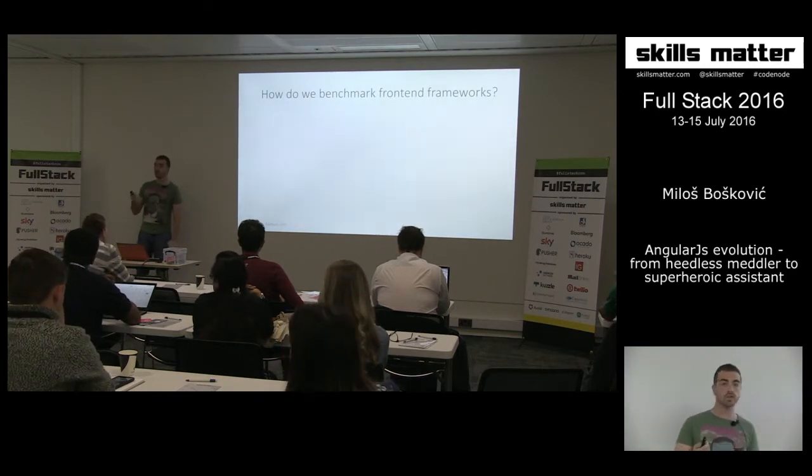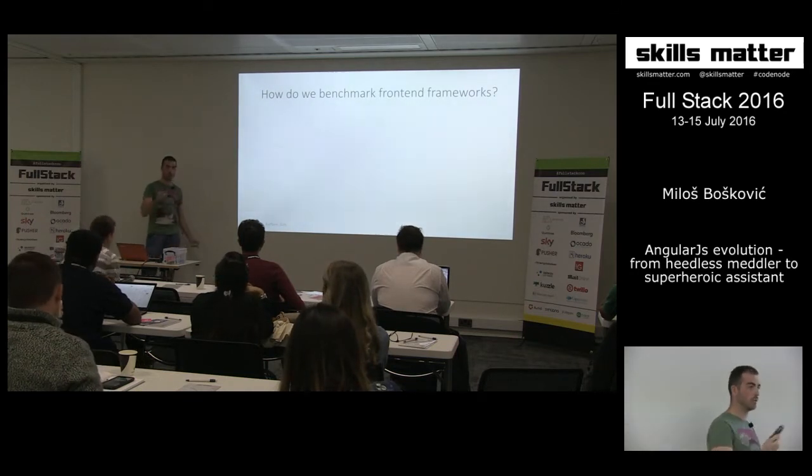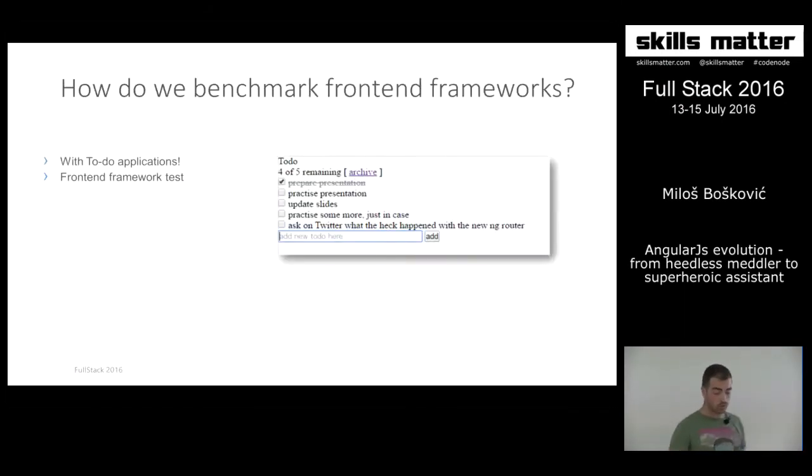What do you usually see in these sort of websites when you visit a website of certain framework? What application do you run into first? To-do application, exactly. So usually you have to-do applications, and that's how you sort of benchmark, like measure one framework against another one. Like how many lines does it take to implement a simple to-do application or something like that. So it's sort of a front-end framework test.